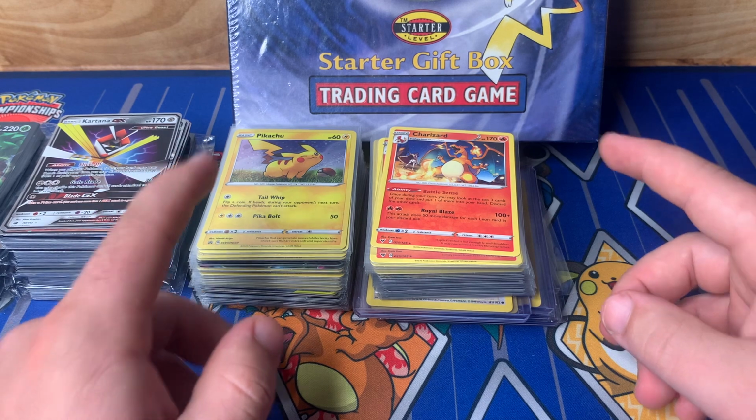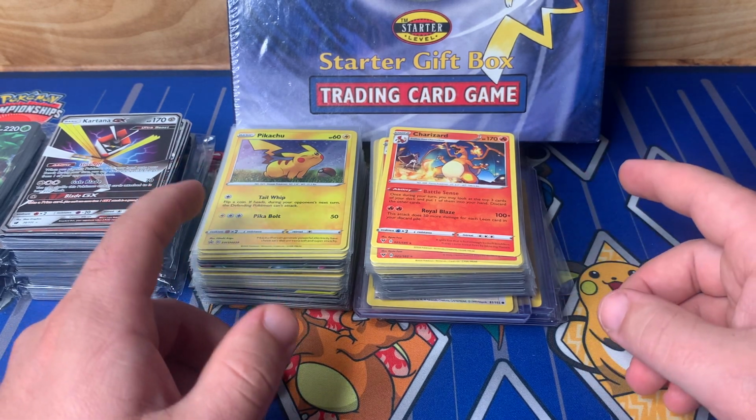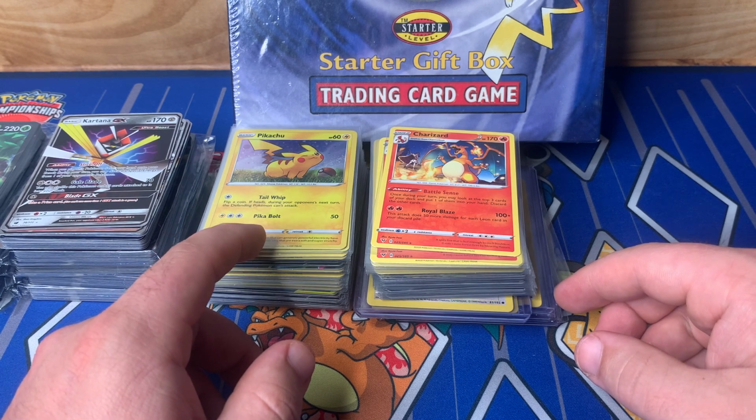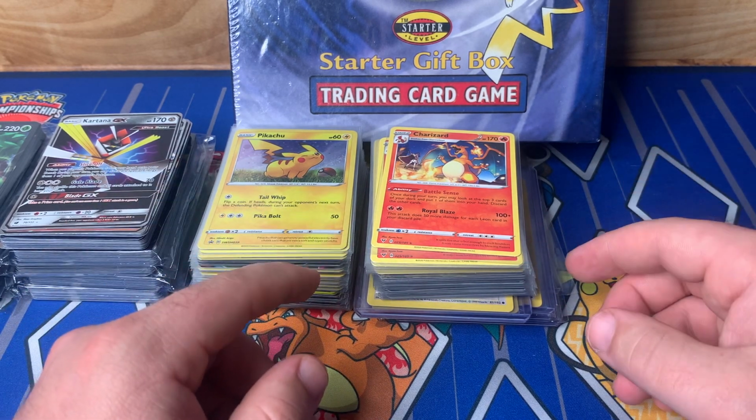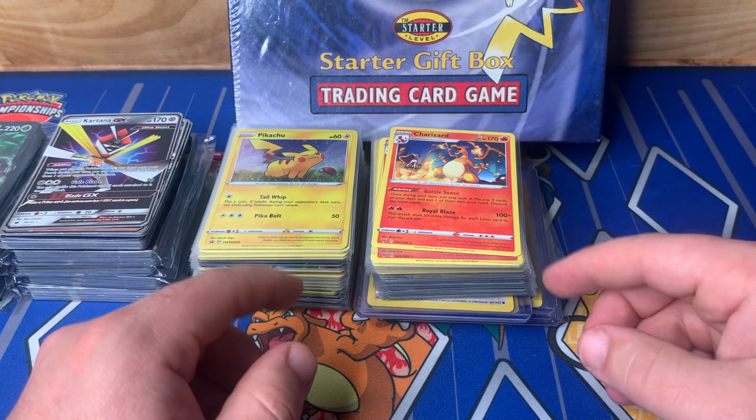But yeah, so all of that for the unlimited base set Charizard PSA Mint 9. I thought that was a fair deal for the both of us. He was able to get a card that he wanted for his own collection, and I was able to get some more stuff that I'd be able to sell on eBay and whatnot.